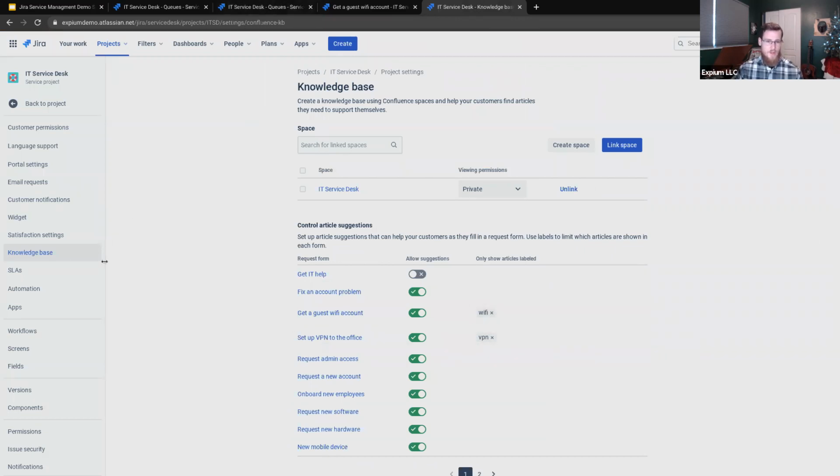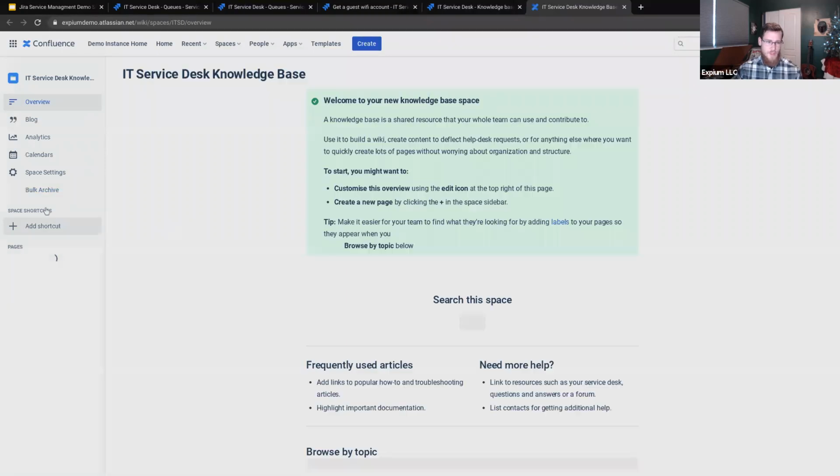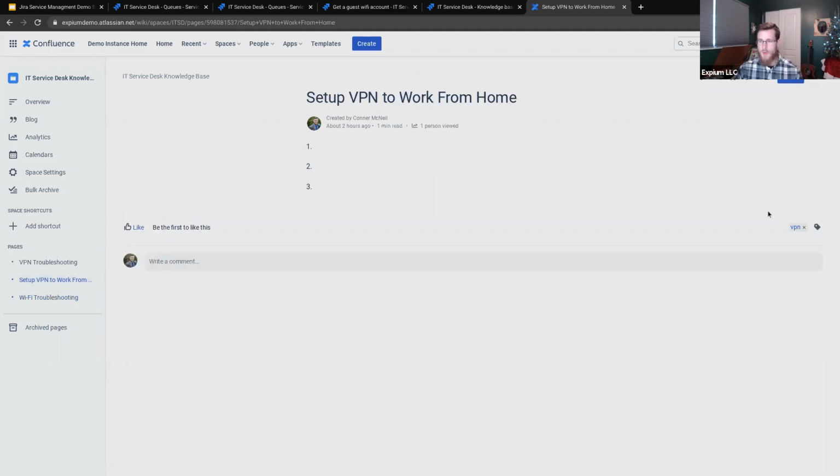And if we look at these articles over in the knowledge base, I can click on this link, jump into Confluence, and look at the knowledge base. We can see on each of these pages that each of them have labels. We add these labels once it loads for me here. There it is. So we have these labels down here in the bottom right. You'll see this has the troubleshooting and Wi-Fi labels. So this article is going to show up for both the requests that are specifically looking for troubleshooting labels and for Wi-Fi labels. But if I go to set up VPN to work from home, it only has the VPN label.